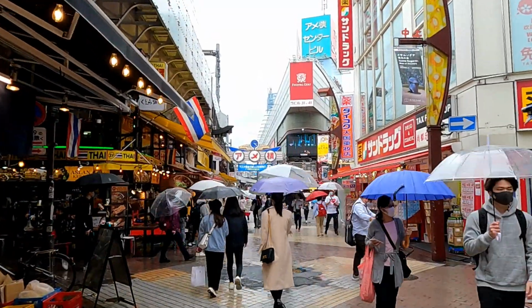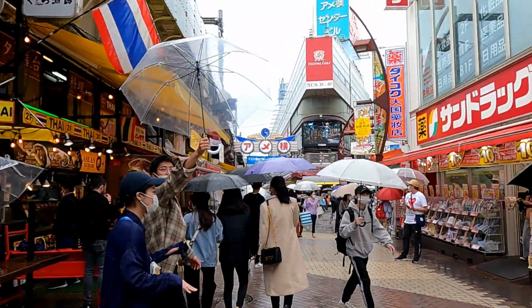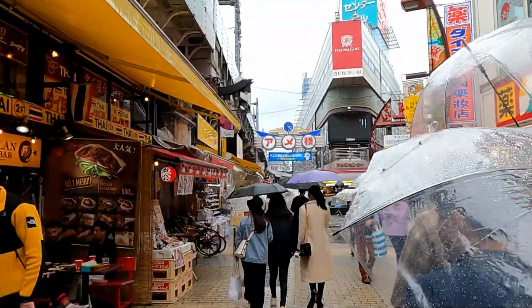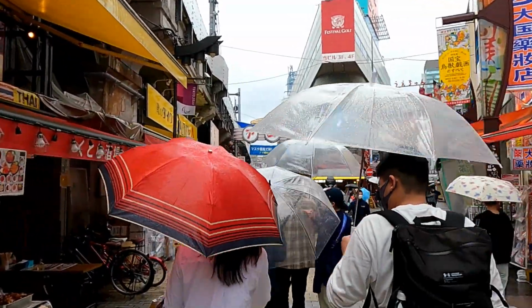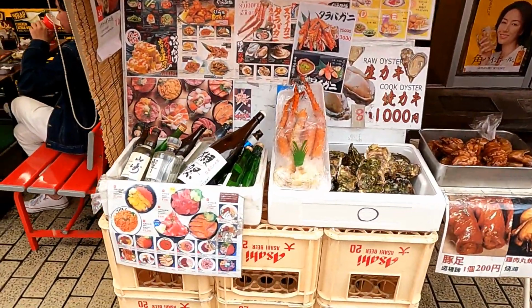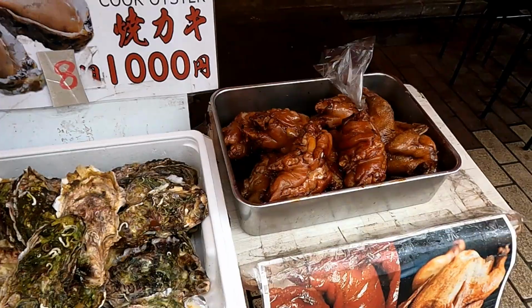You come up to a split section here. Stay to the left if you want to see the food and the seafood markets and things like that. To the right is going to be more just shops and things like that. And see how people just walk right in front of you. Check that out. Doesn't that look yummy? Oh, that crab. Oh, not the oysters. No. Damn, look at that.